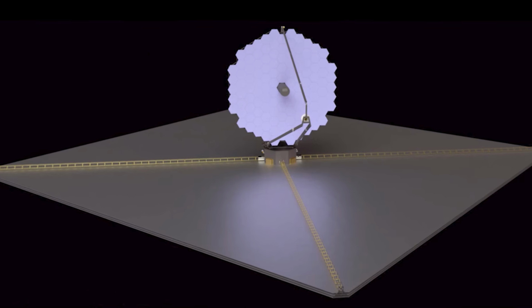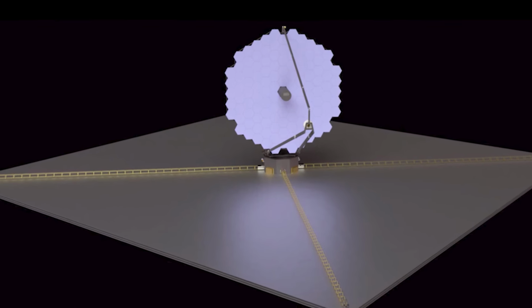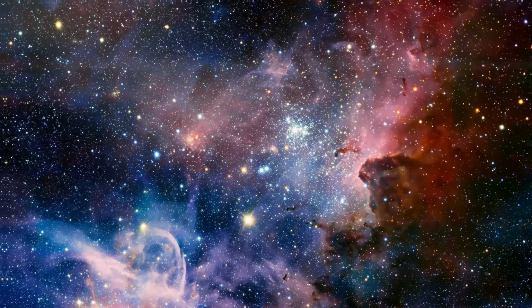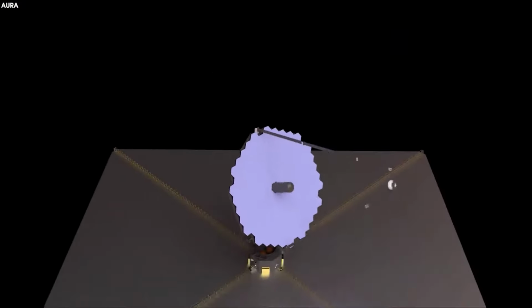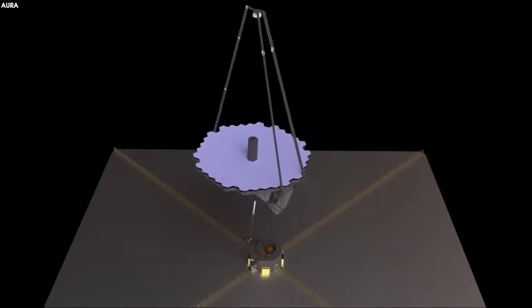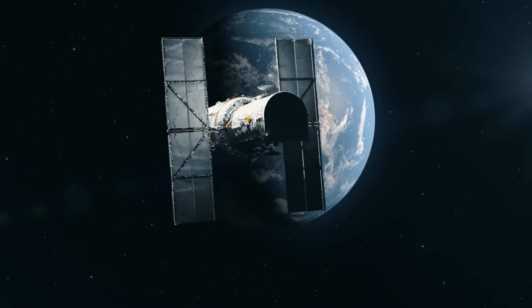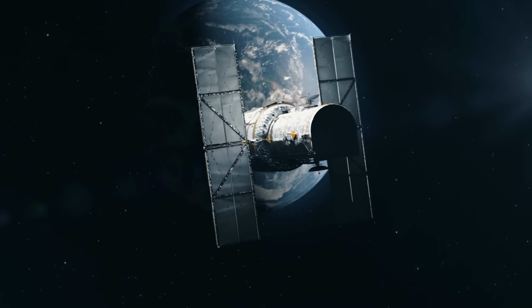Number 2. The LUVOIR Mission. The LUVOIR Mission is a proposed multi-wavelength space observatory that would operate across the ultraviolet, optical, and infrared spectrum. LUVOIR is being designed to be one of the most ambitious telescopes to date, and it is considered a potential successor to the Hubble Space Telescope and James Webb.